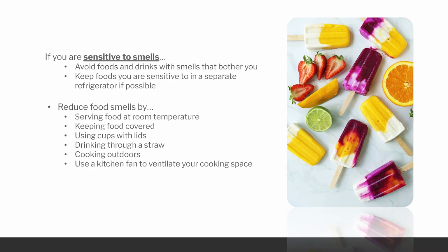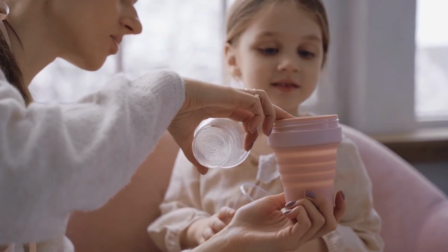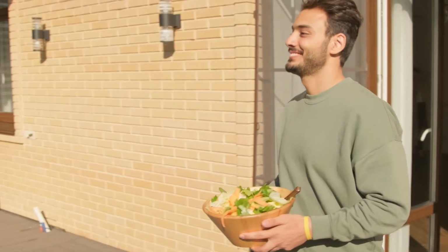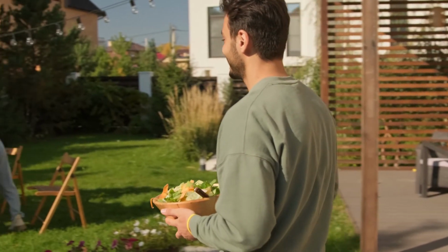Try keeping food covered when not being eaten, or drinking liquids out of a cup with a lid and straw. When weather is appropriate, try cooking outdoors or keeping the windows open when cooking indoors to help ventilate your living and dining space.